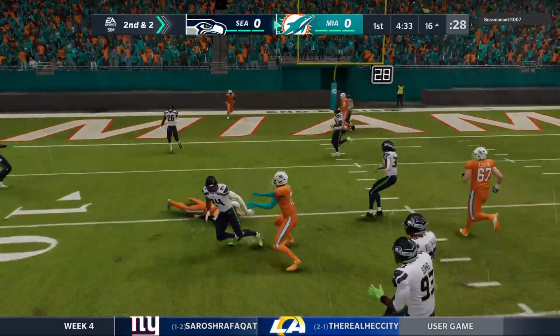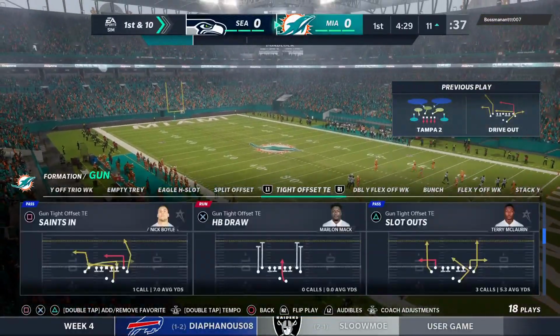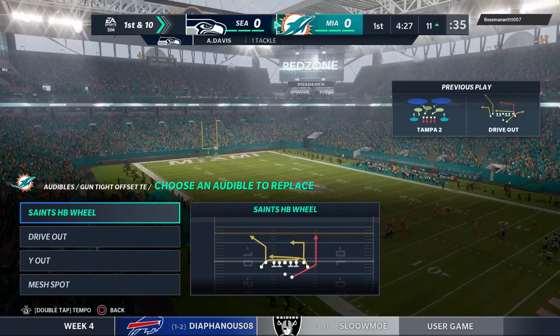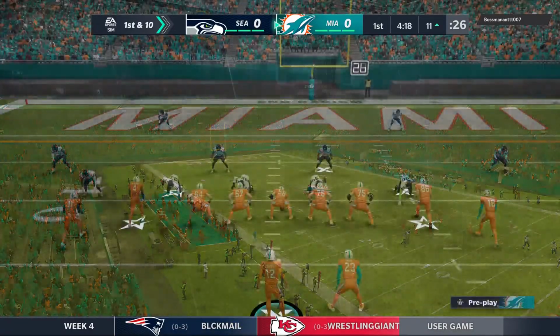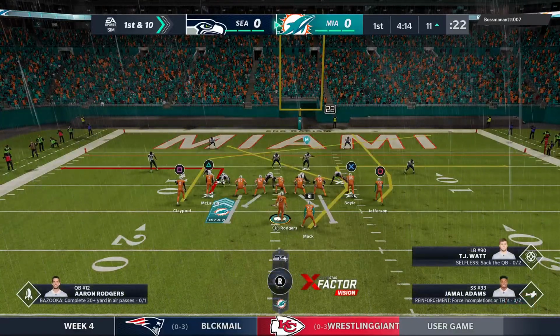Rodgers buying time to his left. Now, how about that play? He took a possible negative and turned it into positive yardage and slid down to avoid taking a big shot. Excellent job getting down and avoiding the big hit.